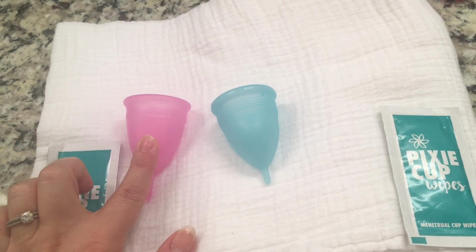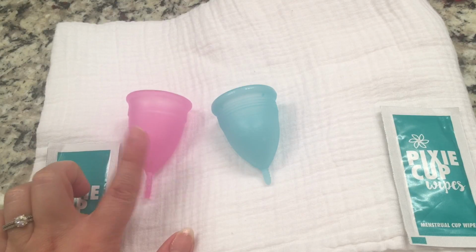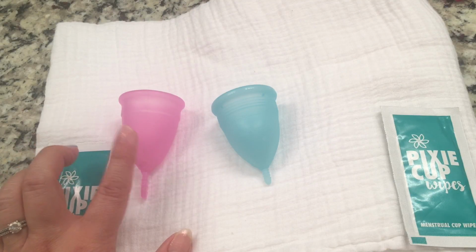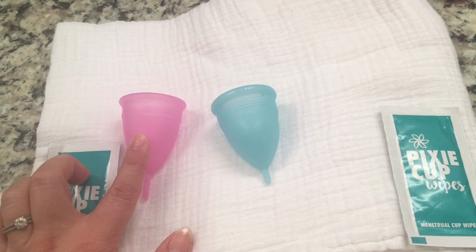Or this might be better for you if you know that you have a heavy flow, if you know that it's probably going to be 4 to 6 hours in between you being able to change it and check it. If you've had a lot of kids, then this may be the safe bet for you.